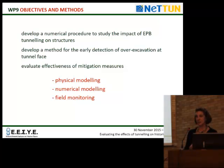So, physical modeling is the NTP team in France, but these pictures are very impressive, so I wanted to have them here. And they have a model TBM. It is in a scale of about 1 to 10. It's a real EPB shield with everything, the screw conveyor, the conical excavation chamber and everything.